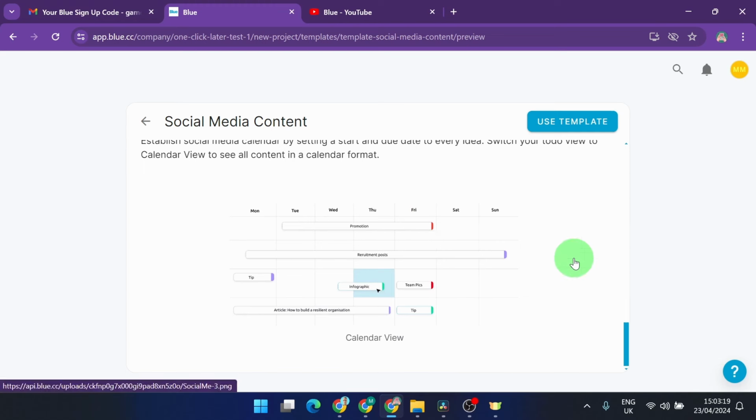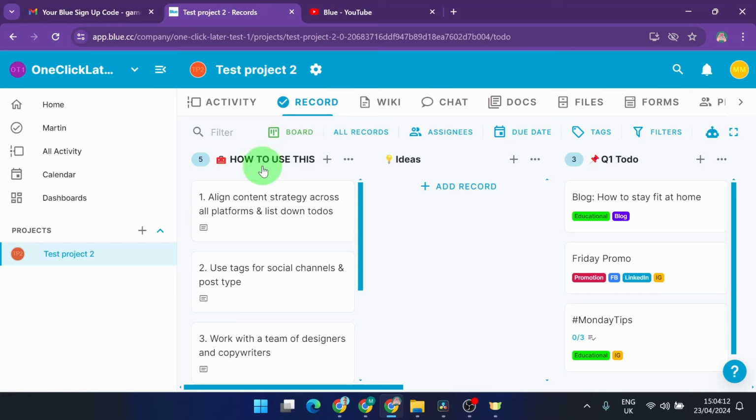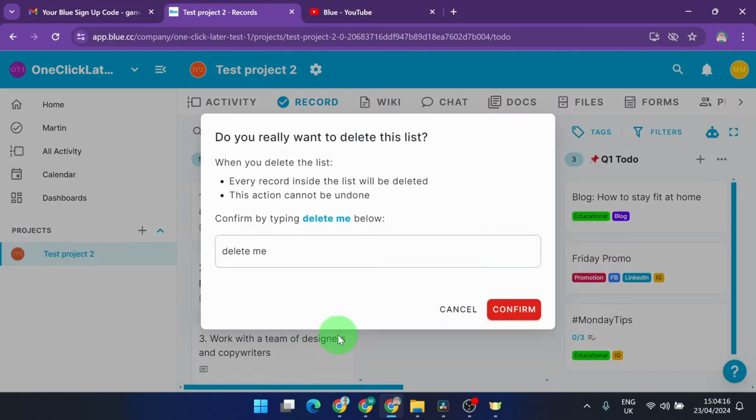Click on use template and just name your project. Test project 2. Here you will get a quick tutorial on how to work with this template, but you can also delete it because everything is really straightforward.